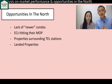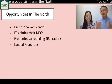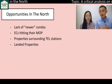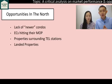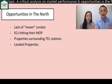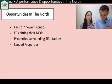Continuing on to point 2, ECs hitting their MOP. Congratulations to the first time buyers. But even if it comes up to the resale market, we feel it is still worth considering if they're at about 1,000 to 1,100 PSF, because of the sheer support from HDB upgraders in that area and that lack of supply. If they're really going to be building so many BTOs, then you have no worry in terms of resale in the future.